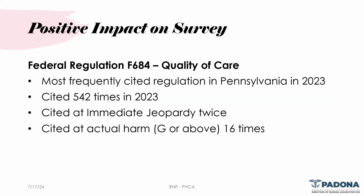And PDPM is per resident. The positive impact on survey: I mentioned early on the federal regulation F684, quality of care. What does quality of care ask us to do? To help the resident attain and maintain the highest level of physical, mental, and psychosocial functioning. That's what we can do with restorative nursing.